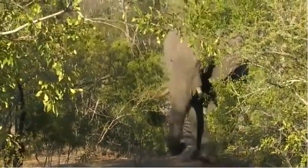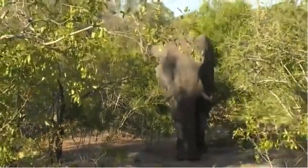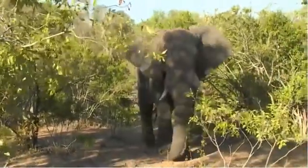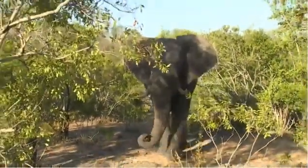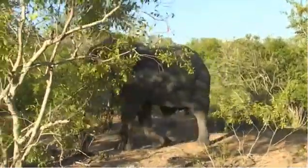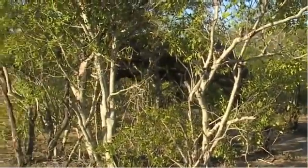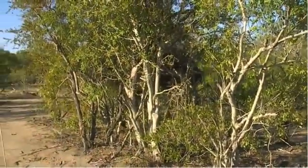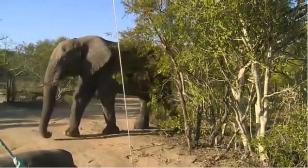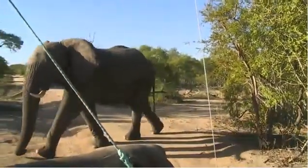Here he comes. Hello, big boy. I do definitely feel a special bond with Ellies. One of the animals I've spent an incredible amount of time with over the years, on foot, on vehicle, from boat. Right behind us, coming to say hello to Tebs.